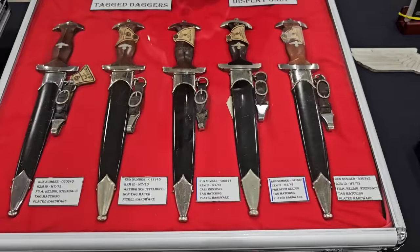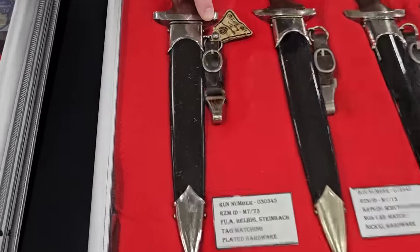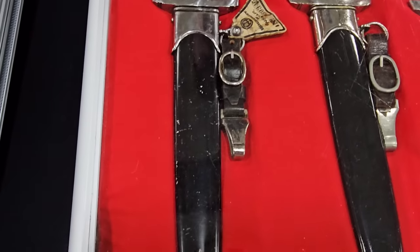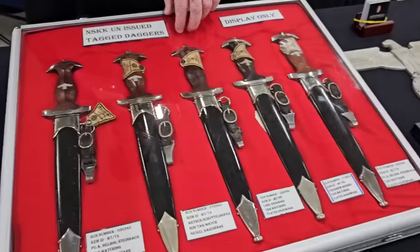And these are some more of my collection. You see, some of them, they actually attached them to the scabbard ring, which I thought was interesting. And I've got two more boxes like this at home that I didn't bring.